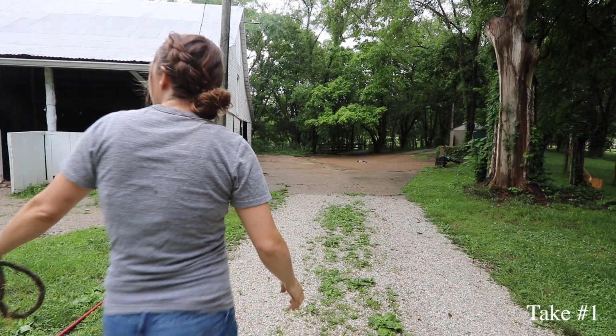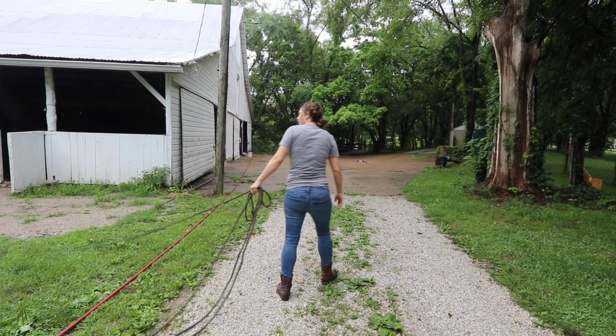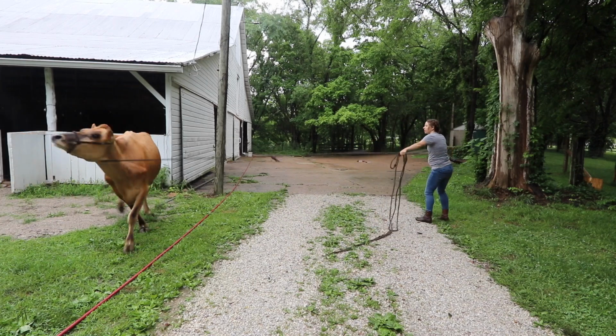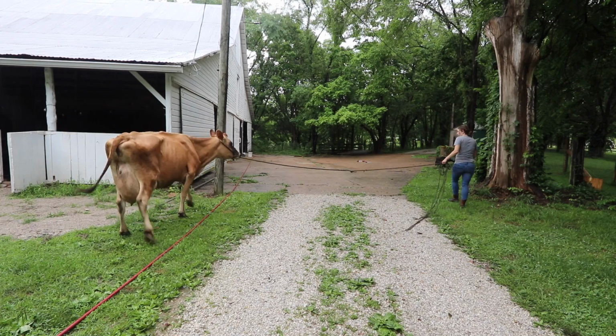Now, we ended up doing another milking the next morning, and I thought at first, let's just not bring the calf. She is calling for her. You want your baby?